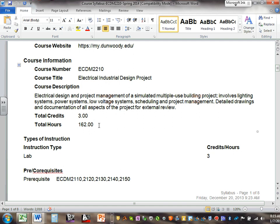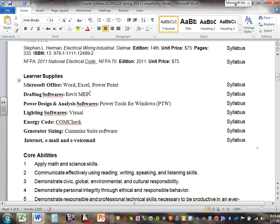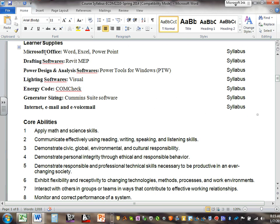So in addition to what you guys have done, there are other special occupancies, special places that we need more attention. So for this one, guys, we're still using the electrical wiring industrial as our reference. Here's the learning supplies. We will be using Microsoft Excel and PowerPoint for the presentation and Excel for your load calculation. Drafting, we're using Revit MEP 2013, guys.